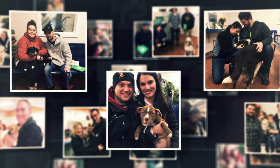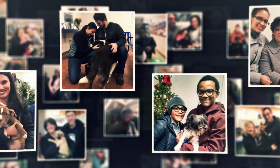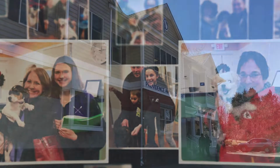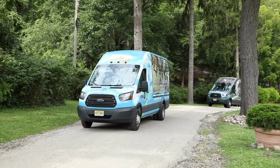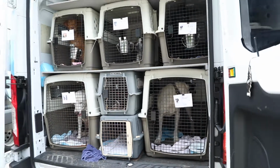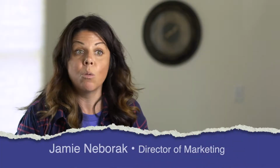There are thousands of happy tails created at Providence Animal Center every year. Providence Animal Center is all about life-saving. One of the biggest ways that animals come here is our transport program. Dusty came from Georgia on one of our transports, and he was coming from a place that was over capacity.